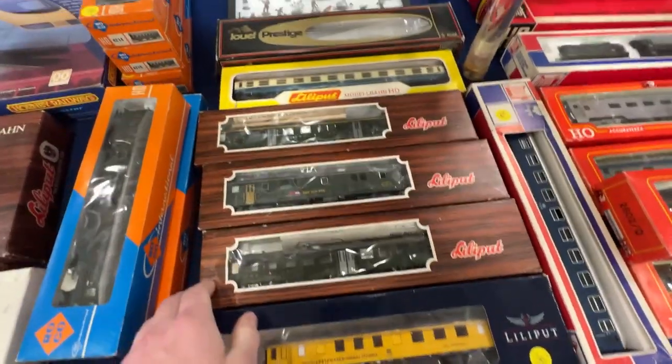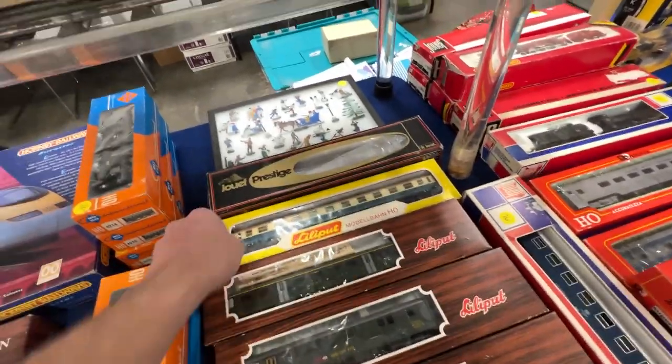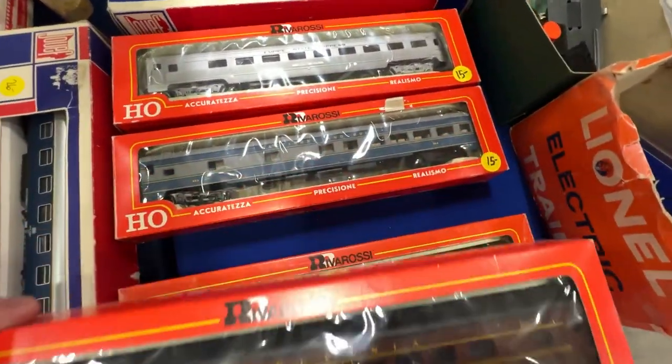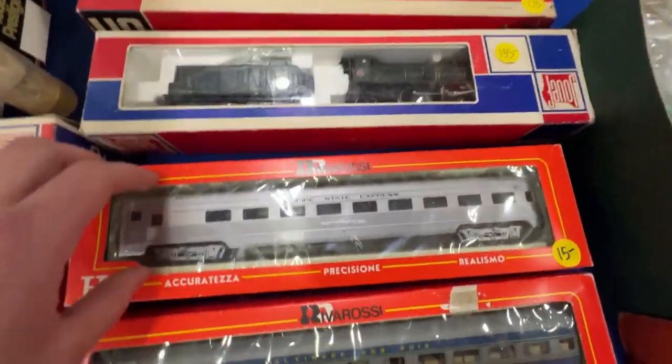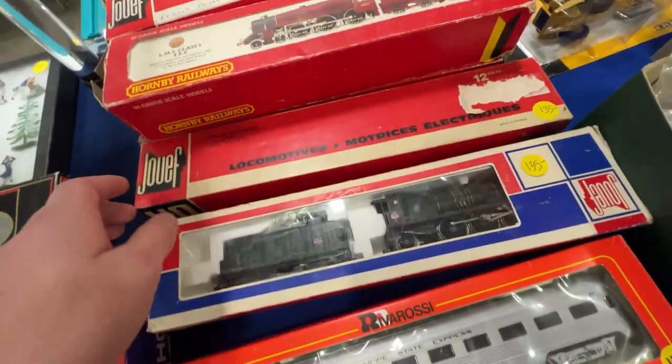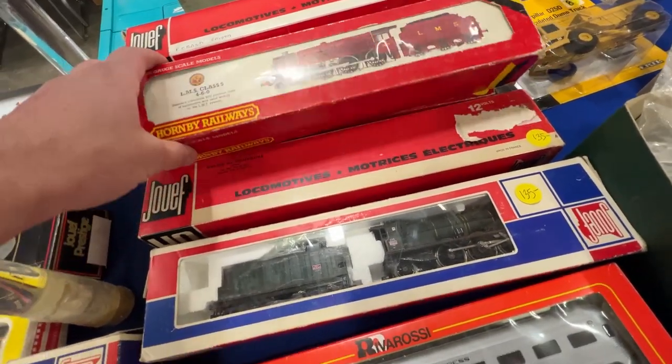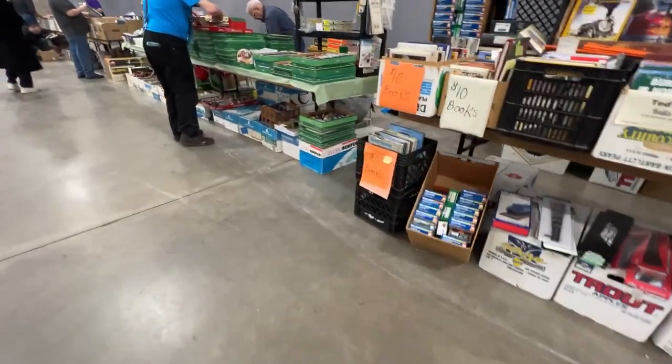Moving on, this is the first booth that I stopped at and picked something up, which you will see later, but they didn't take too kindly to me filming, so I had to make it very quick. They had some Rivarossi passenger cars, the Empire State Express OBS car was my favorite of the lot, and a couple of European locomotives, like an LMS Class 5, a couple of French locomotives, and some Lilliput rolling stock.